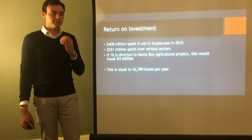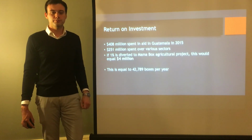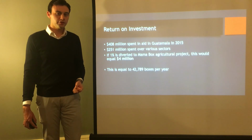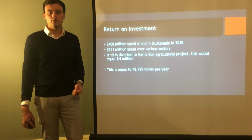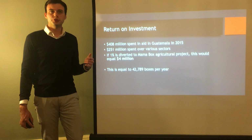So the return on investment. There's about $408 million spent in Guatemala in 2015. If you took 1% of that, $4 million, you'd be able to create 42,789 boxes. You're feeding 42,789 mothers over the course of a month. We think that these numbers prove that this is an affordable solution.